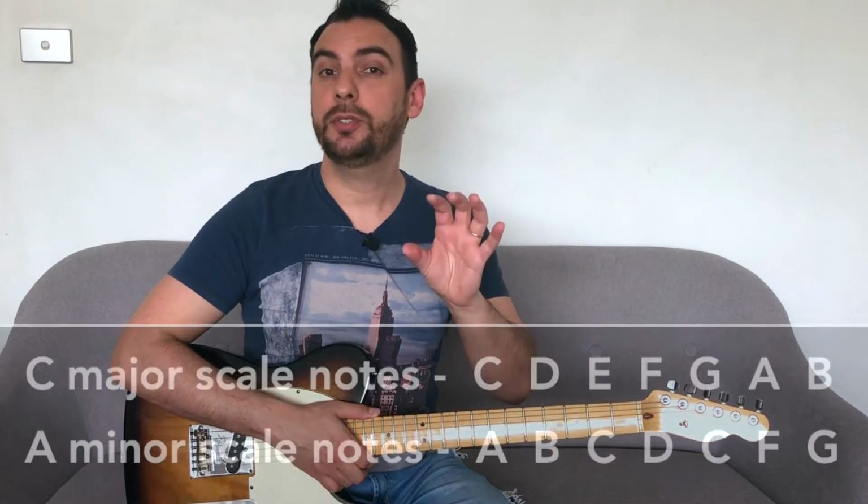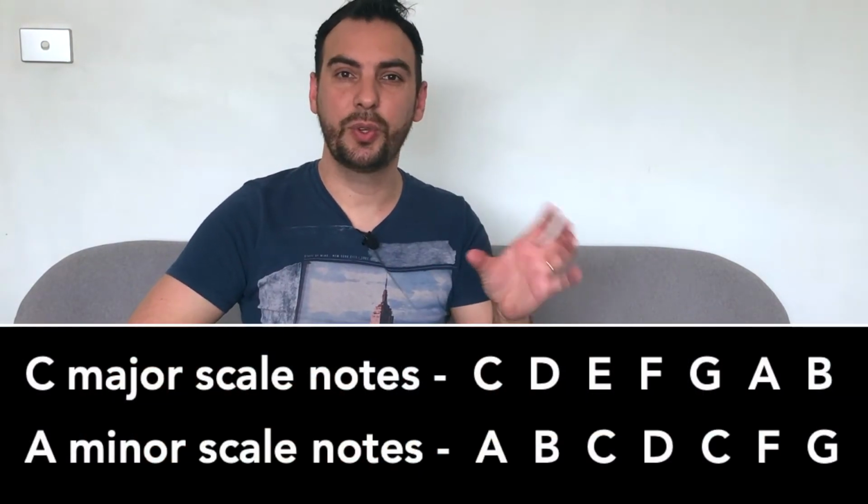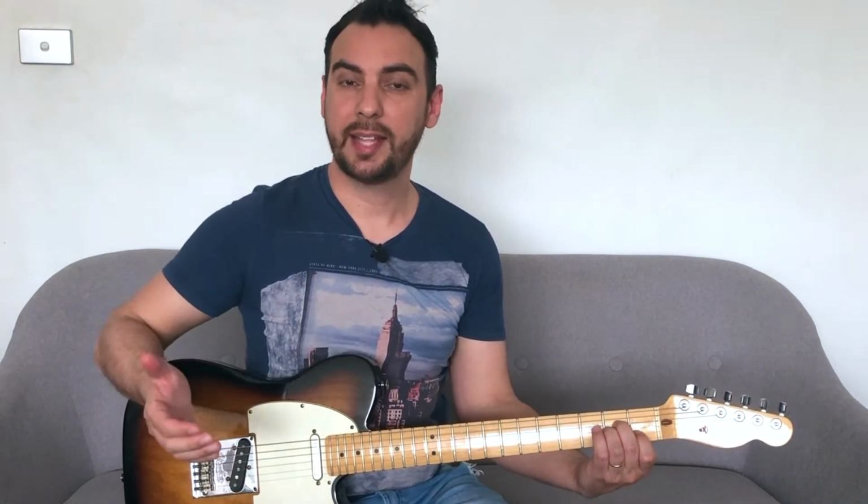However, when you compare the C major scale with A minor scale, you see that they share the same notes and the same chords. These two scales have the same notes, but the sound of the scale will be completely different. So the C, you have the happy sound, and the A minor, you have a sad sound, but the chords will be the same.